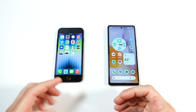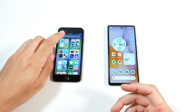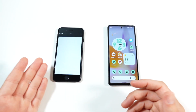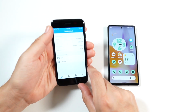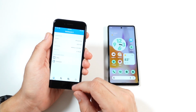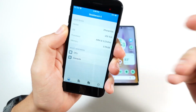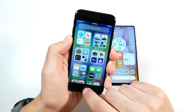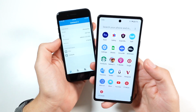So the next one is the Apple A15 Bionic chipset, which basically is not beat by any Android phone. Not even more premium Android phones can beat out the iPhone SE in terms of just pure performance. This Apple A15 with 3.23 gigahertz, 4 gigabytes of RAM, it's a screamer. The only thing that kind of slows us down a little bit is that you're using the non-gesture based iOS experience, but still it's a much faster CPU than the Tensor on board in the Pixel.